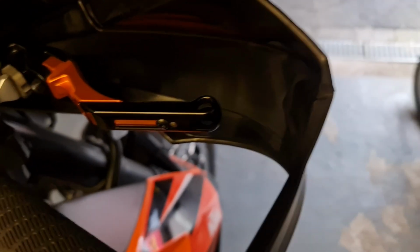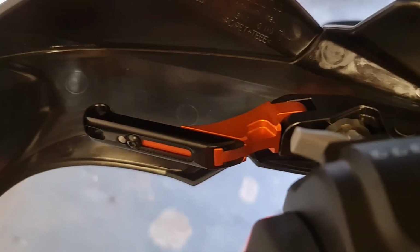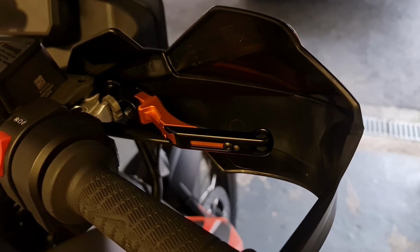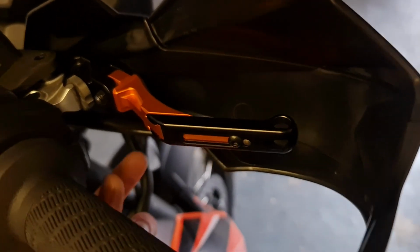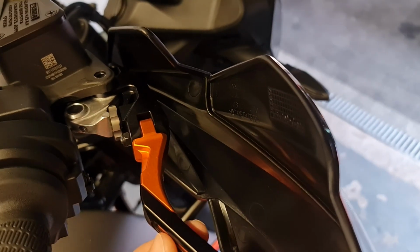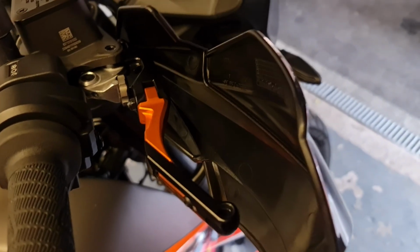So the next little snazzy parts I had were the power parts levers, front brake and clutch, and they were £121 each. I just think they look better than the standard aluminium-looking ones. And also, if you drop it or push it up against something, this gives with a good bit of force, so they're quite useful as well.